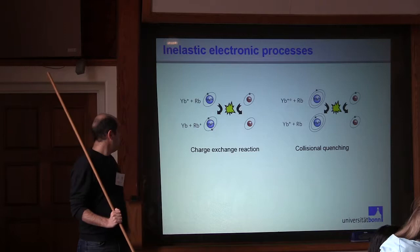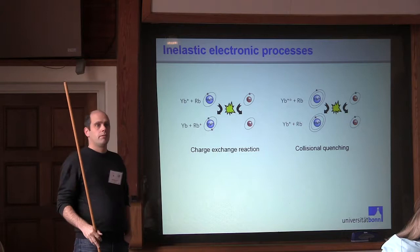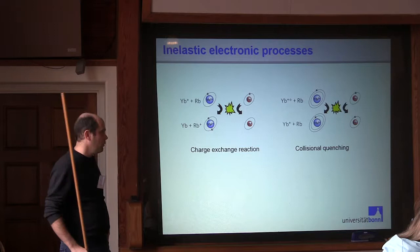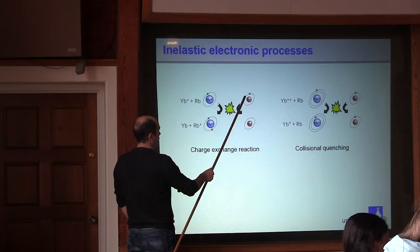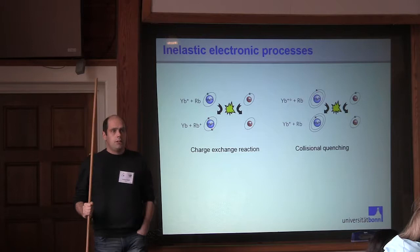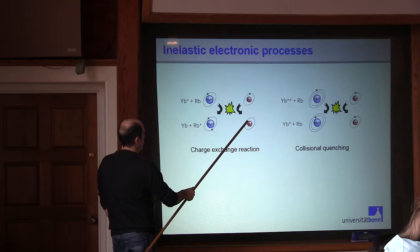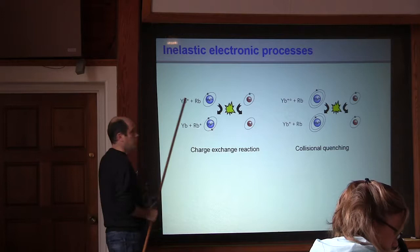Now, an elementary reaction that can happen in such a scenario is that one of these electrons goes over to the other atom. You know Hund's rules. Hund's rules favor completely filled electron shells, as opposed to half-filled or low-filled shells. And this one has a noble gas electronic configuration plus one electron. So if I take the electron away, this basically looks like a noble gas. And the ytterbium that we discussed yesterday has an electronic structure which is similar to an alkaline earth. So this would like to have two electrons in its lowest energy state. So the natural process is that the ytterbium plus rips off an electron from the rubidium, makes the rubidium singly ionized, and makes the ytterbium neutral. This is called a charge exchange.